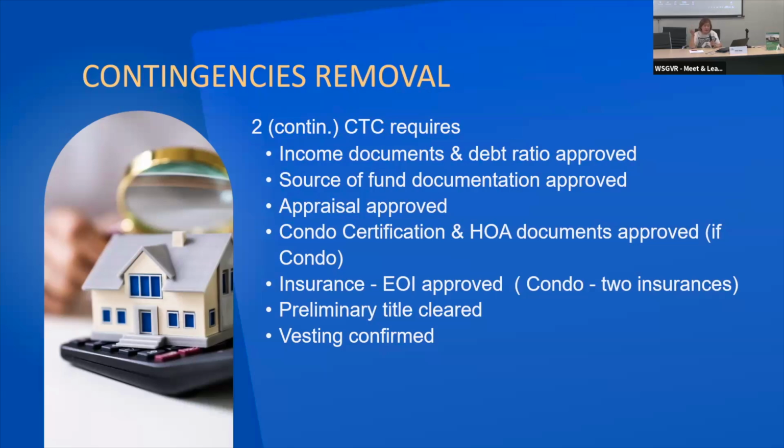Then they look again at your source of funds, the documentation approved. Remember we talked about the 2 months, but say you have gift funds. They want to make sure the gift letters are signed. It's acceptable for most Fannie and Freddie loans. Some non-QM lenders take it, some don't. But remember, for investment property, Freddie and Fannie do not want gift funds. They figure if you buy an investment, it should be all your own money.